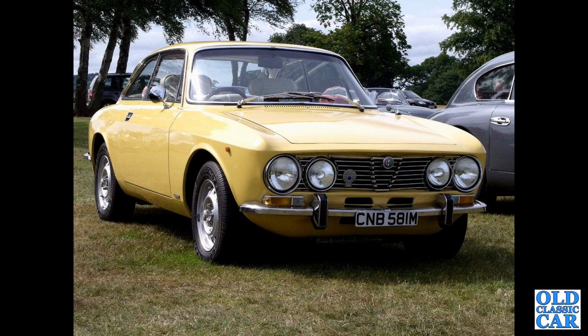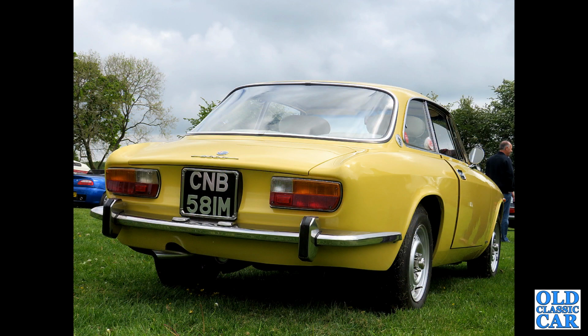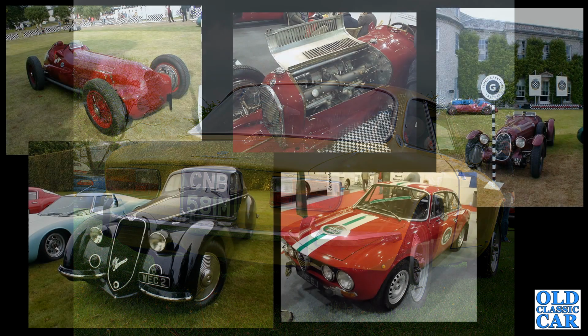CNB 581M, that's an Alfa Romeo GTV 2000, this car is from 1974. There's a front 3/4 view of it and a rear view of the same car, I think at a different meeting. Still plenty of classic Alfas to come.